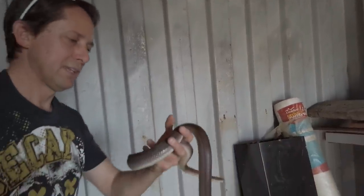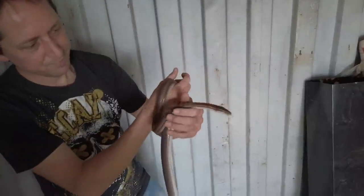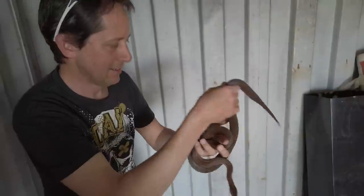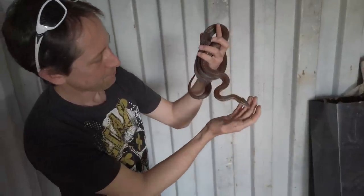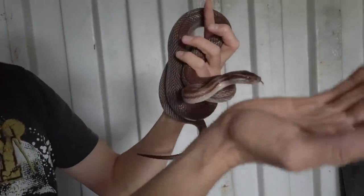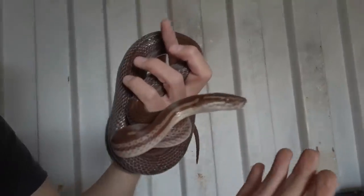She doesn't bite. They do, but they kind of pick up on your vibe. And if you're not harming them and you're not making them scared, then they often don't. She's probably enjoying my warm hands, to be honest. I'm even knocking her face, and even that's not making her want to bite me. So she's a very chilled snake.